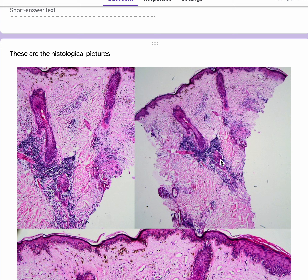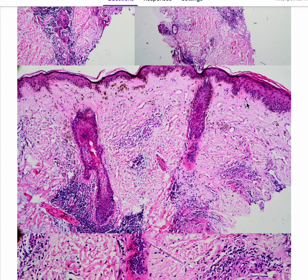So when you're seeing, even on low power, epidermal atrophy, pigment incontinence, and a superficial and deep perivascular and perifollicular infiltrate, the first thing that would come into your mind is lupus. That is one of the most common differentials for a perifollicular and perivascular lymphocytic infiltrate. You can see that the hair follicle is scarred here, it's destroyed, so it's been eaten away. There is dermal scarring. Now, this is not papillary dermal sclerosis.